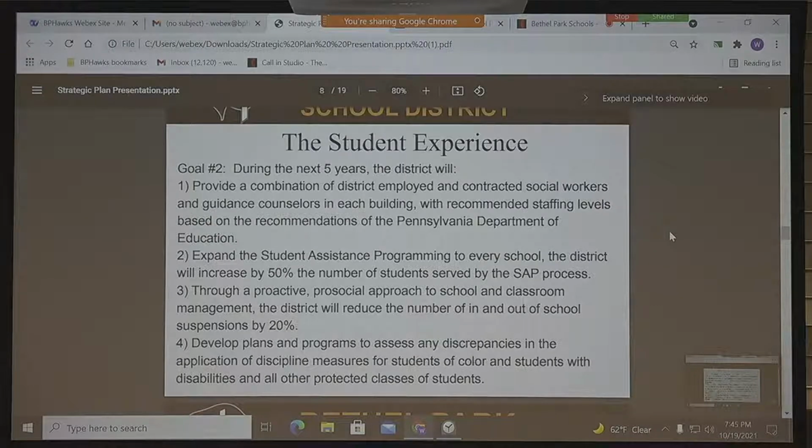The second goal from the Student Experience Committee was a large overarching safety goal, speaking to school and student safety. There were sort of sub-pieces to this goal. Part one of it is to ensure that we have a proactive approach to school safety with counselors or social workers in every building. The second is to ensure that we have the student assistance program available in all of our schools, therefore serving more students in need through the SAP process.